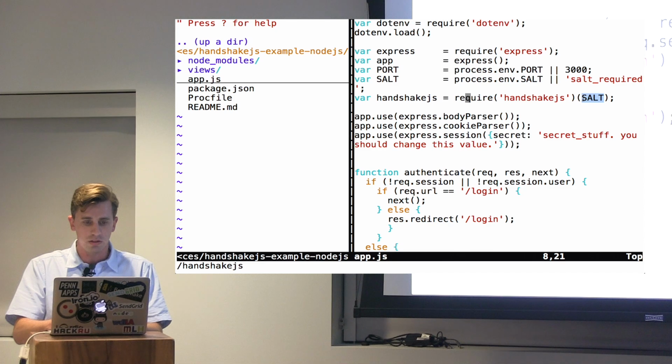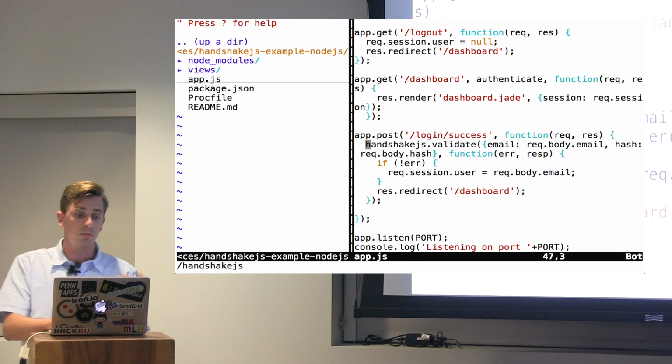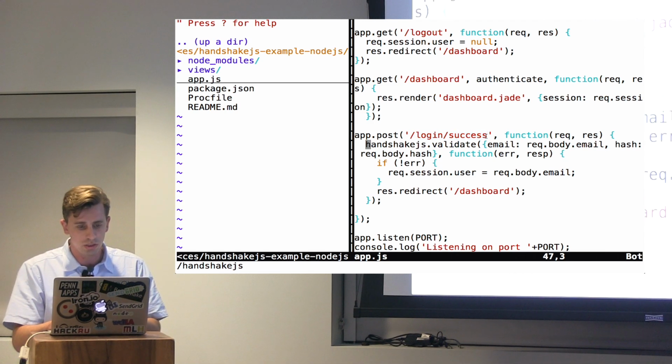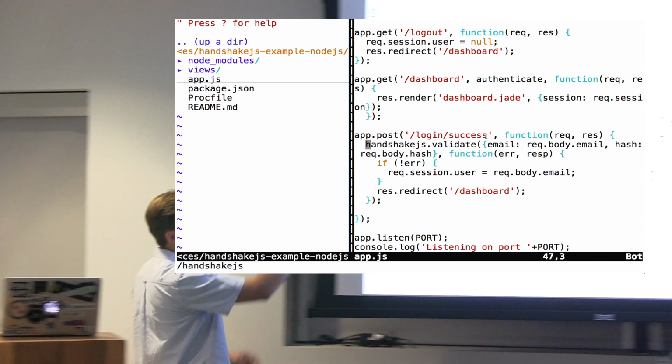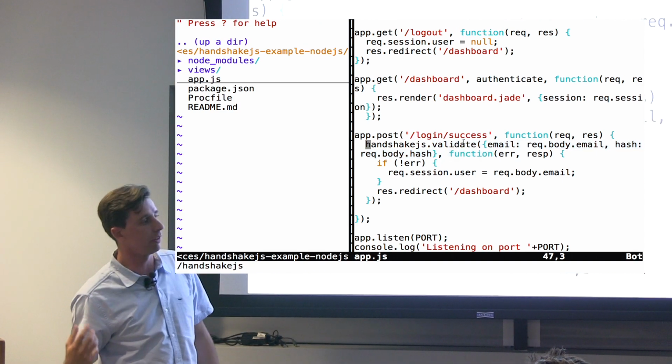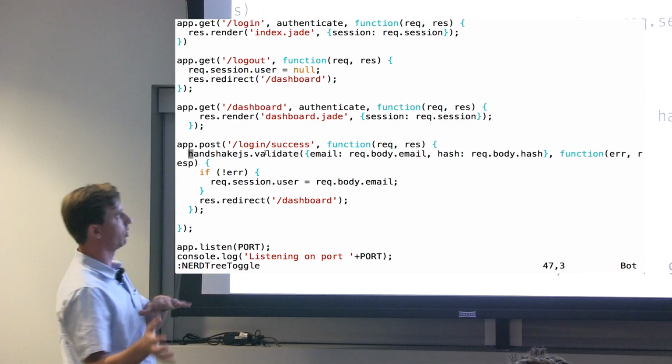And then if we come down to HandshakeJS, down here, there's a validate function built on top of that to make it really easy. So basically, you're setting up a route called /login_success. You can rename this as well, but that's what it is by default. So that'll make an AJAX request to set the session. I'll show you that in a little bit.